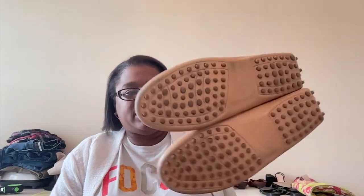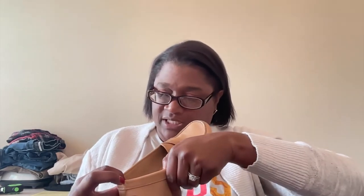So these guys are Tod's. They're Tod's driving loafers, and they can sell pretty well. Hoping to get maybe between 90 and 100 between them. I will sit on them. I think these are a great fall shoe. I will get them cleaned up with a leather cleaner. They are a size 37.5. So, yes.